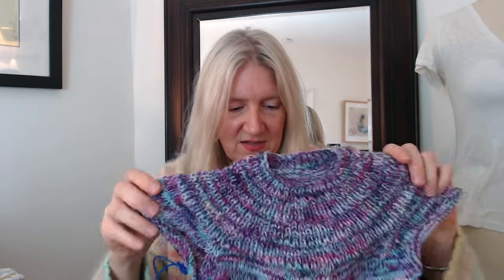This one is a DK weight sweater, and I'm on the rib, so I'm almost done. I'll be ready to cast off later today. Just a few more rows. I was hoping to get it done before I recorded, but alas, busy morning.